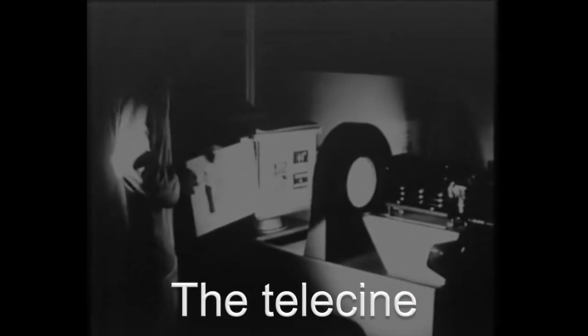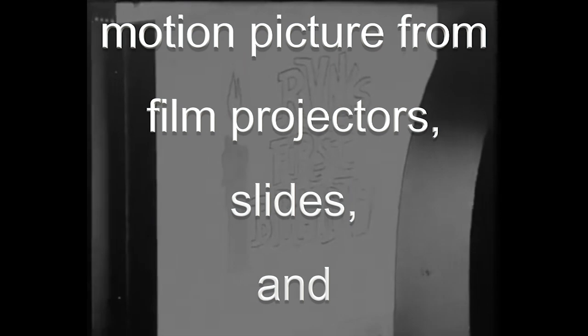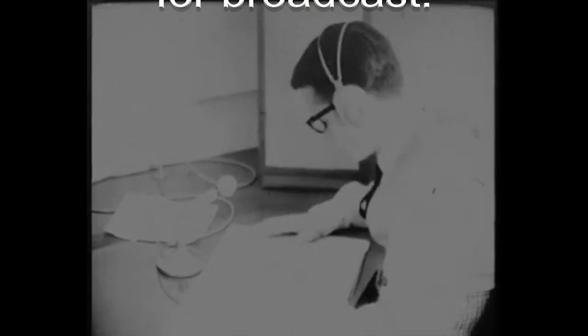In telecine, an operator is checking captions or graphics on a caption scanner, another means of putting these to air. And this is how we showed you our first birthday candle. The announcer on duty in the announce booth is also busy preparing scripts for the news service.